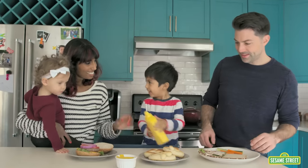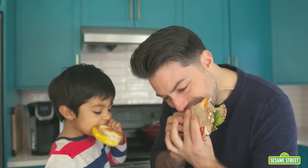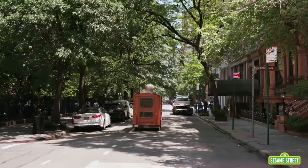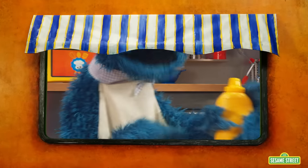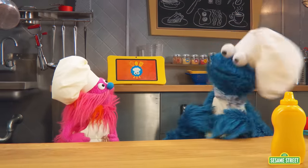You can eat mustard on all kinds of food, like burgers, pretzels, and turkey sandwiches. Here's some mustard to make a turkey sandwich, Cookie and Gonger. Thanks, Miss Factory Lady! Mustard, mustard, we're going home with mustard, yeah! Okay, we got mustard. Now me wonder what we do to make turkey sandwich.